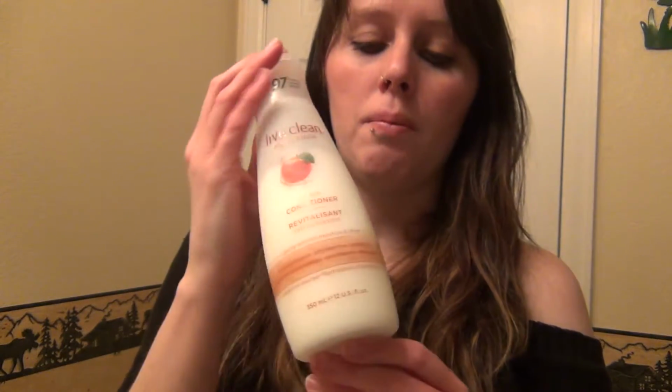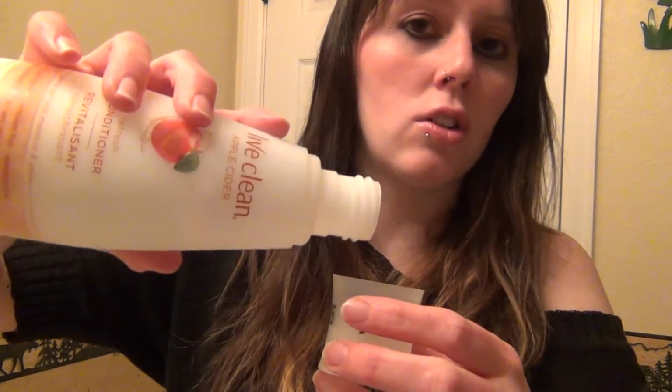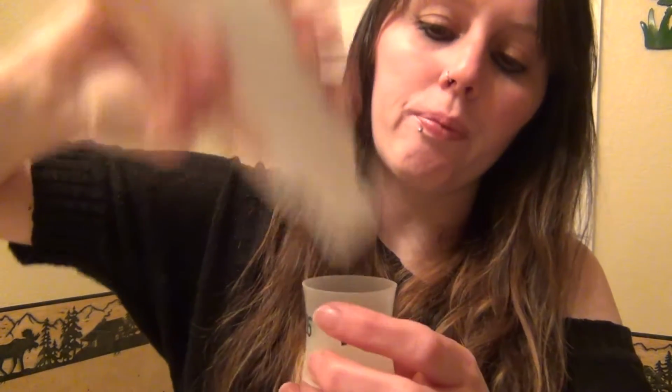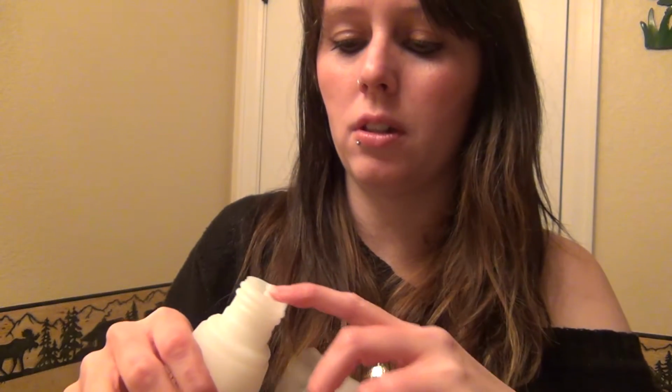So this one's the conditioner, so it is a little thicker. It looks more like lotion. And I have only tried these two with this brand. I have not tried any other scent. So if I do, I will definitely show it. So, you know, conditioner. It looks just like conditioner. This one smells really good. I want to eat it.